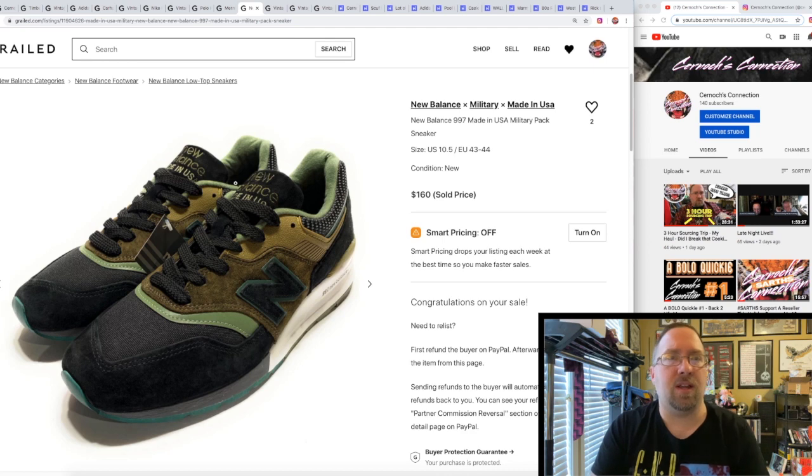The next one, I got these New Balance at Gabe's for $39.99. These are New Balance 997s, made in the USA. I'm going to be doing a Bolo Quickie about these, just to describe them and what to look for. When you see New Balance made in the USA, that's a definite pickup you want to look for.